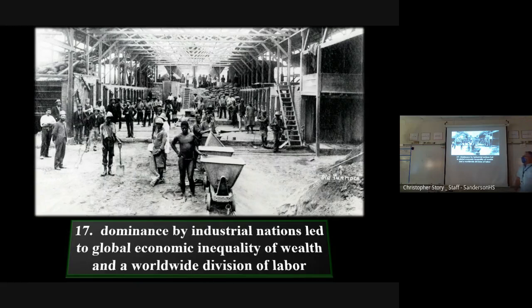Dominance by industrializing nations led to global economic inequality of wealth and a worldwide division of labor. So the social stratification that you saw in France and in countries, this is just that on a global scale. Everything is scalable. Anything that's going on in North Carolina, you can scale out to larger. Now you have countries at the top of the ladder and countries at the bottom of the ladder. That's what this does, by tying the entire globe or larger portions of the globe to the economy.